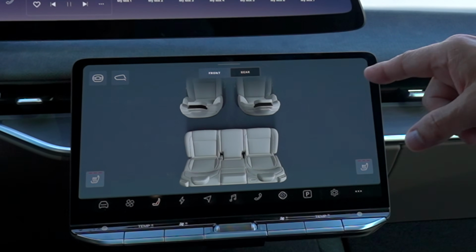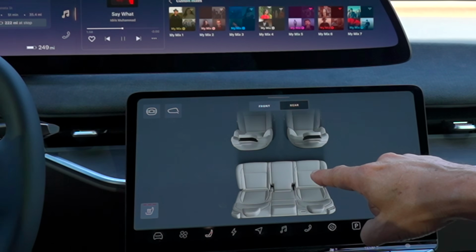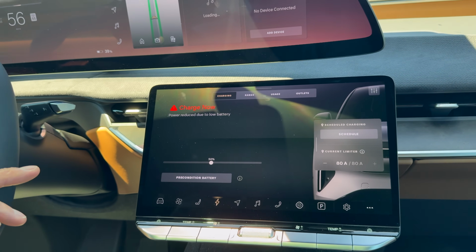That's so cool. So now I know, oh yeah, that was me. Yep, and that's me, so that's the right one. That means that's why. But what about the Energy app and charging?